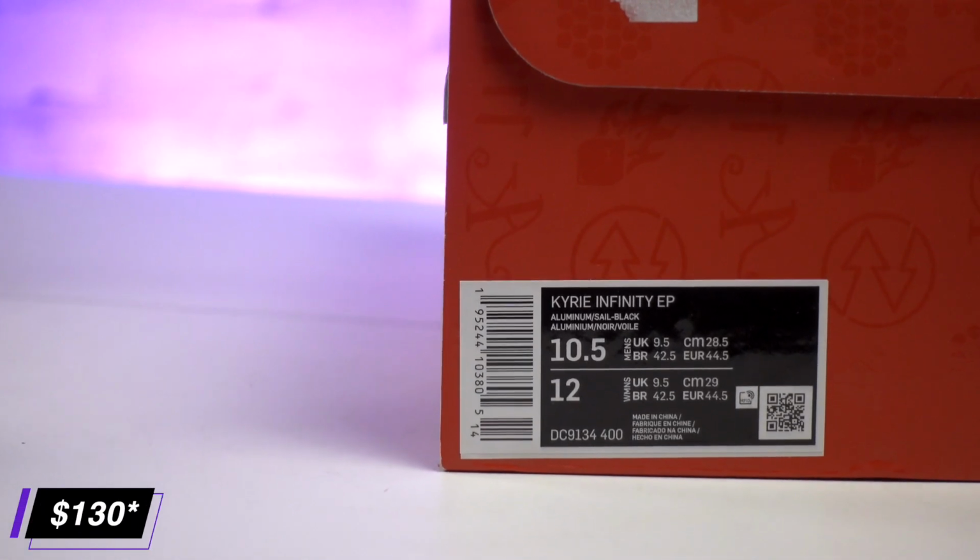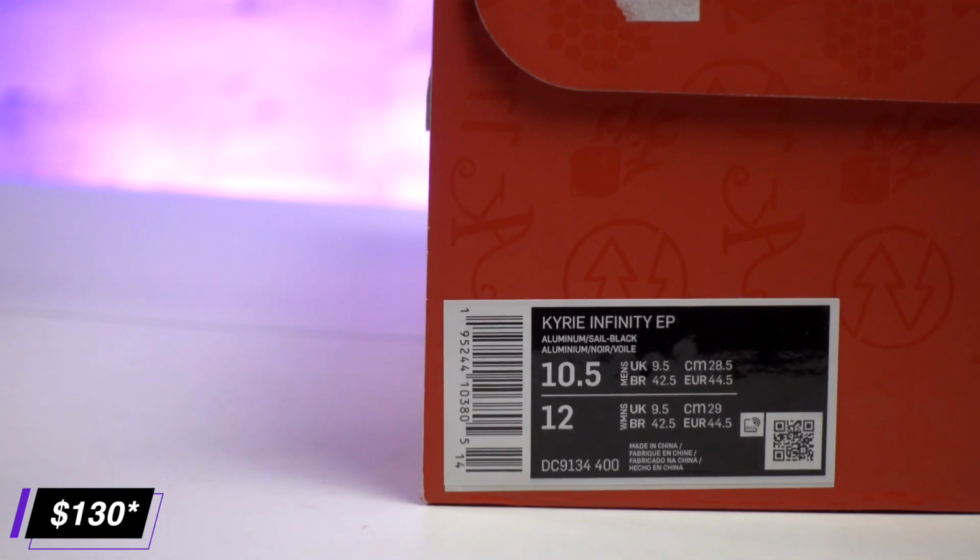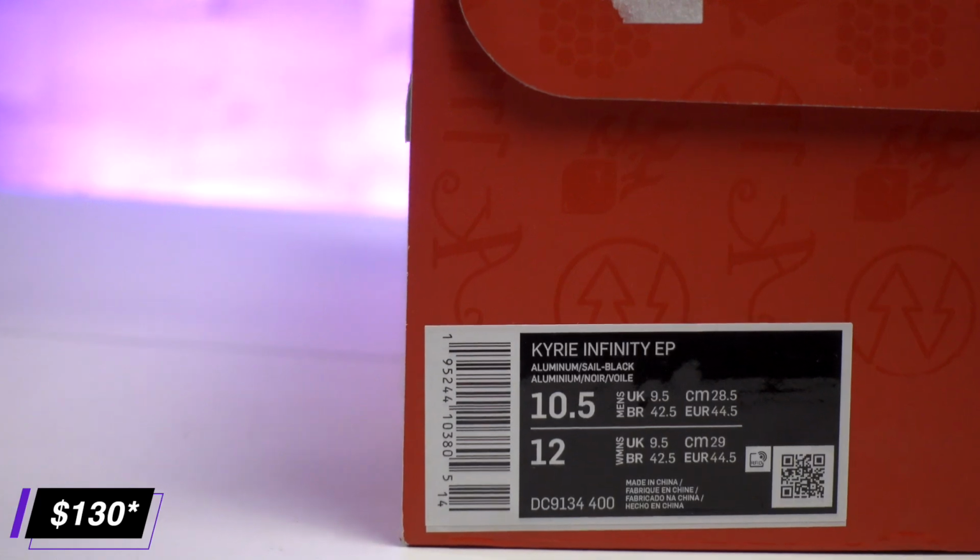But as for pricing, the Kyrie 8s haven't officially released yet in men's sizing, so that keeps on getting pushed back. And I got tired of waiting, so I did go ahead and pay over retail just to get these in early to check them out. So I'm not totally sure what the retail price is going to be. The grade school sizes are labeled for 110 on Nike. So I know some sneaker sites have the Kyrie 8 or the Kyrie Infinity showing at 130, which would be the same as last year's Kyrie 7.